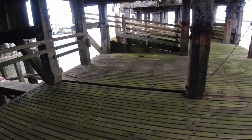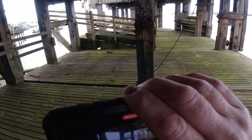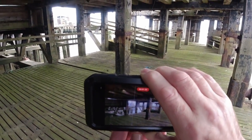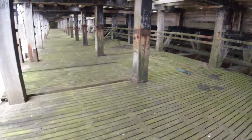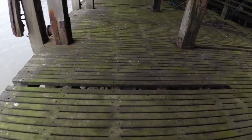Seems okay so far. Uh-oh. Well, I'm not going to go any further because that is the Coast Guard place. There's a cruise ship in there so you can be seen. A loose plank.